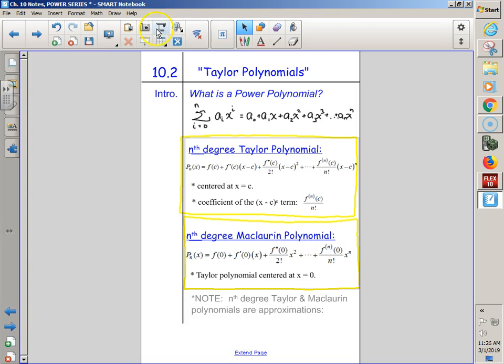Okay, so coming back to our notes. Thanks, guys, for letting me figure that out. This is Endeavor number 24. Endeavor number 25.